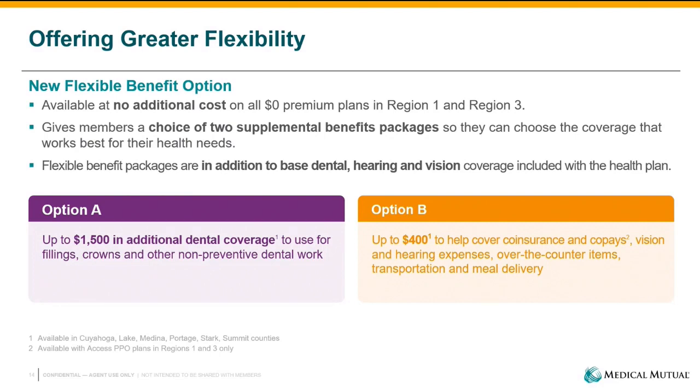It really gives them that option to choose between the two different packages, looking at it saying what best fits their need. Do they have a need for additional dental coverage? If so, they're going to want to choose the option A, and depending upon the plan, will determine the amount of that option A. Or they can choose option B, which gives them that allowance.